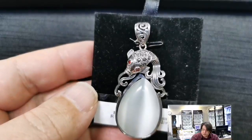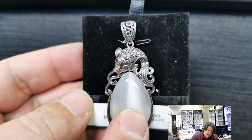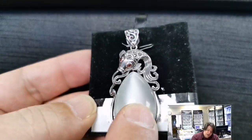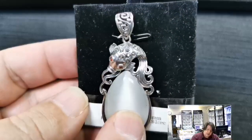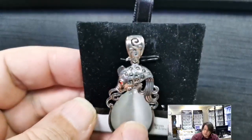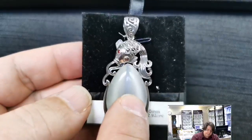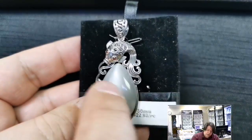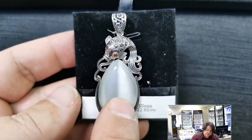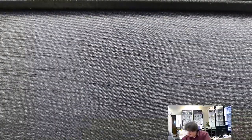I'm a sucker for goldfish, for koi, for whatever, these motifs that show up. And I love the garnet eyeballs and the marcasite inside the scales. That filigree pierced bail with the scroll work. Just lovely silver curlicues coming off the tail. This is an eye catcher for sure. I love that.